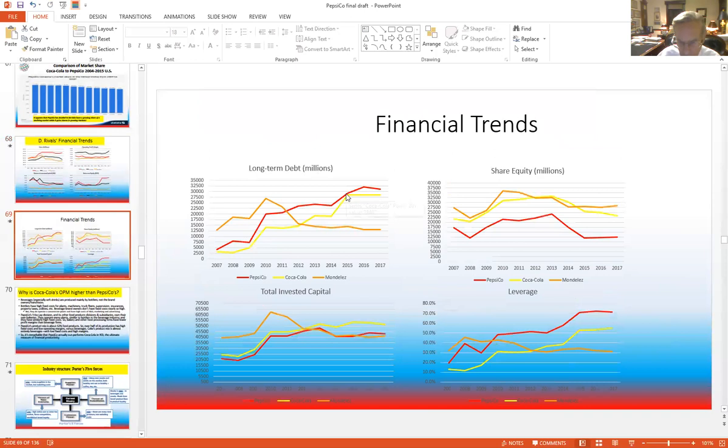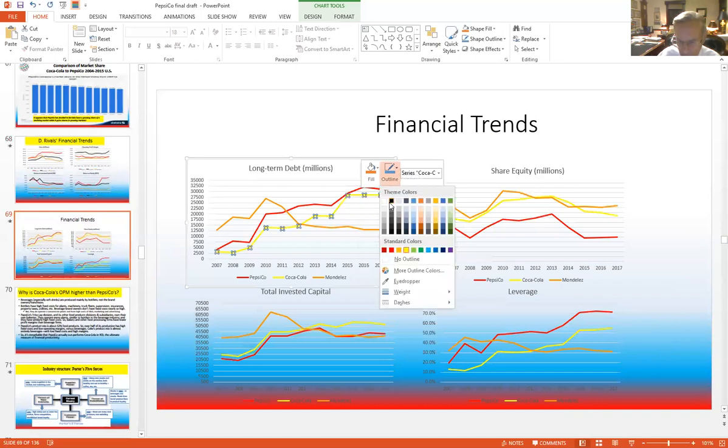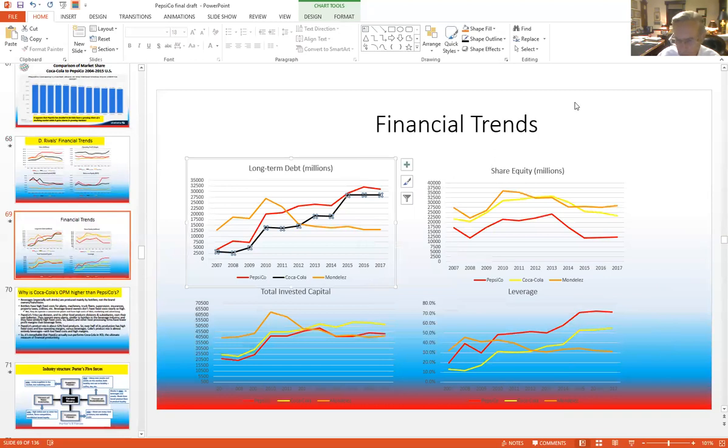So here's PepsiCo's, sorry, this is Coca-Cola. The red line in this one is, I'll get it right yet, that's PepsiCo's long-term debt. And we saw that going up rapidly earlier. But here's Coca-Cola. That's the thing I wanted to try to get mentioned. And I'm sorry that this line wasn't adjusted. I think I can change it right here for you. Let me try to do that so that you can see it better. There we are.